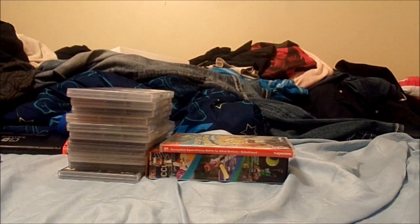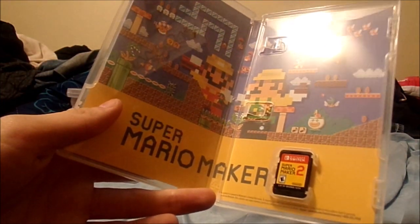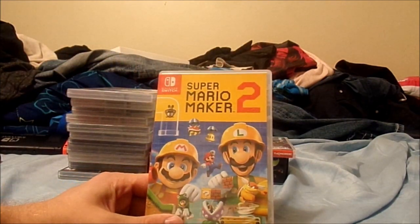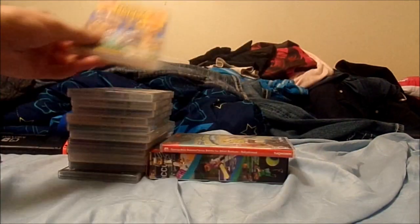So you got the front, spine, and the back, and I got a nice little artwork on the back, so you got that, really cool. I've tried building levels on there, it's kind of hard and all that, but, you know, it is what it is. So that is Super Mario Maker 2.